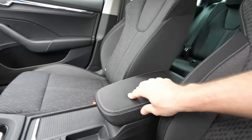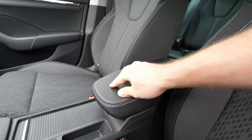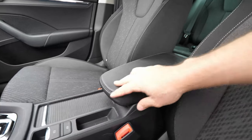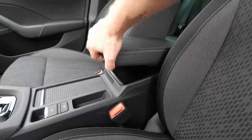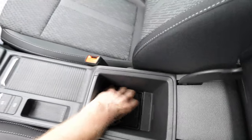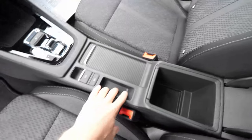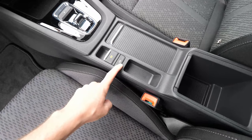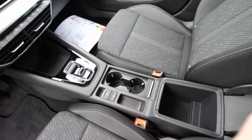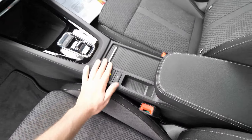Also here we have leather and armrest, super nice stitches. You can also adjust it, look at that. You can adjust it the way you want it, that's good. You can open it up, and then we have a space here. Pretty big, I like that. Then some space here, electric handbrake, auto hold. Wow, I love that. Two cup holders, pretty nice. Open up, close up.